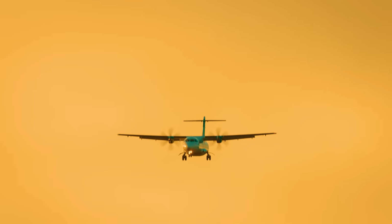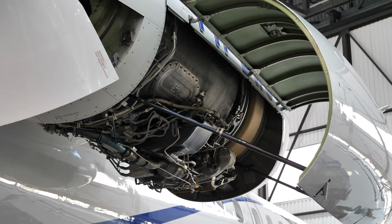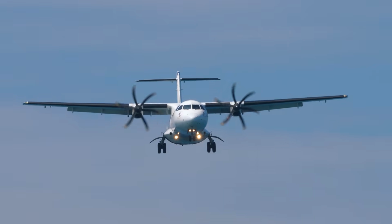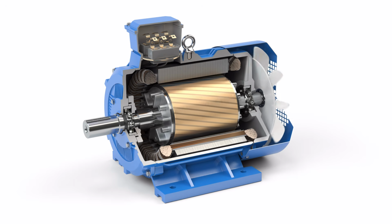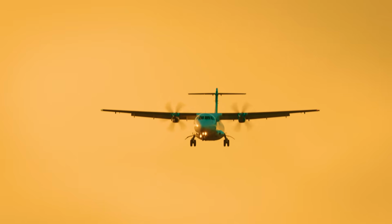Once the aircraft reaches cruising altitude, the conventional engine can take over most of the propulsion duties while the electric system reduces its workload. In certain scenarios, the electric motor can even help smooth power demand across the system, improving overall efficiency during the flight.